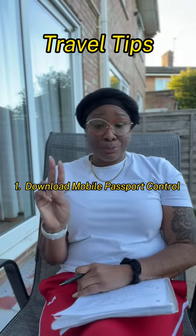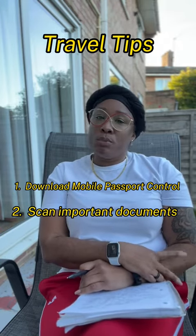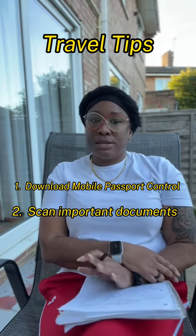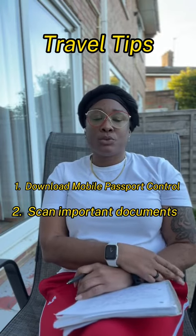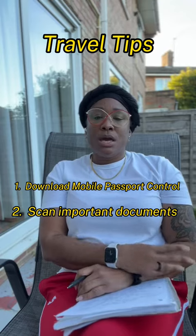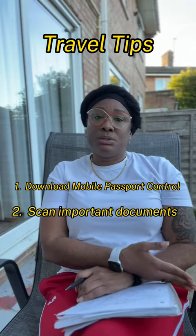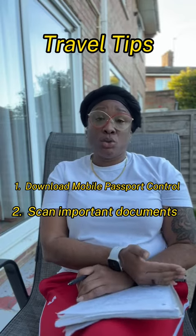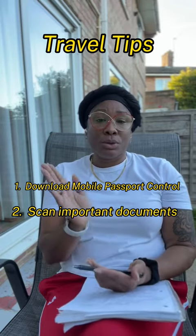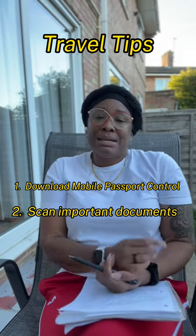Tip number two, scan or take photos of your important documents, such as your passport and your driver's license. You never know if you're traveling overseas and, God forbid, you lose your passport. It's difficult to try to expedite another passport if you don't have your information. So if you have a photo of it and it has all the pertinent information that you need, it makes it a lot easier. And same thing with your license.